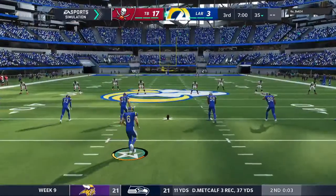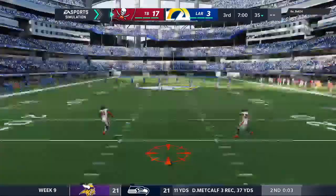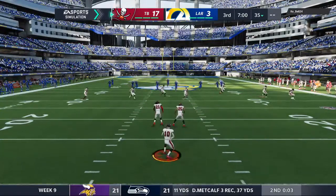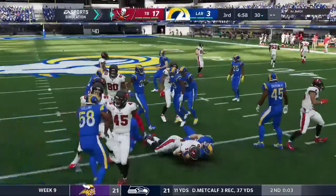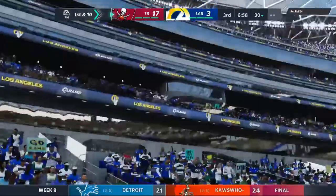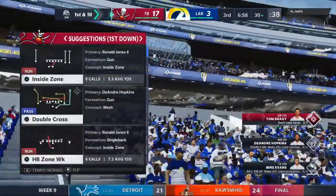The Bucs with a lead, and they'll get the football first as the second half is underway. Pulls it in at the 13. And a nice return sets him up pretty good here right at the 30-yard line. At their own 30-yard line.